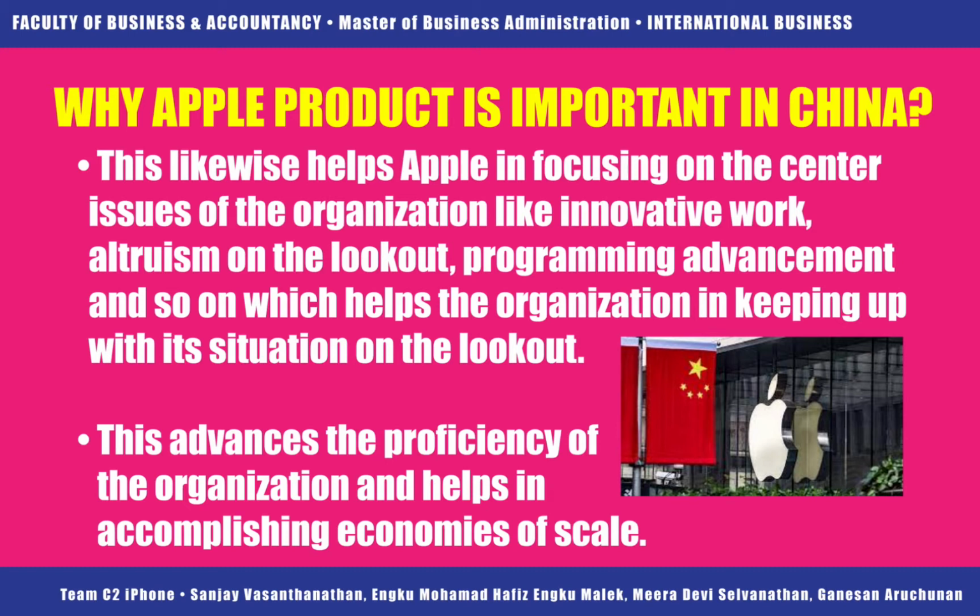So particularly, these are the reasons, or the benefits, of Apple outsourcing the assembly of the iPhone to foreign companies, in particular China. In a nutshell, the main reason they are outsourcing is that they can cut costs on a larger scale in terms of manpower and also the plant. I hope all of you understand the first question.